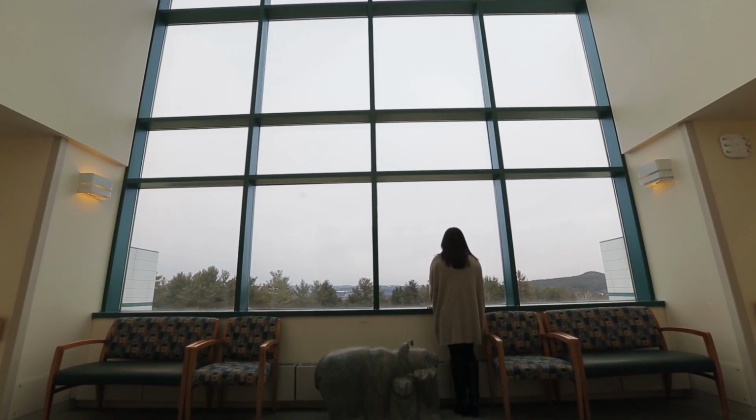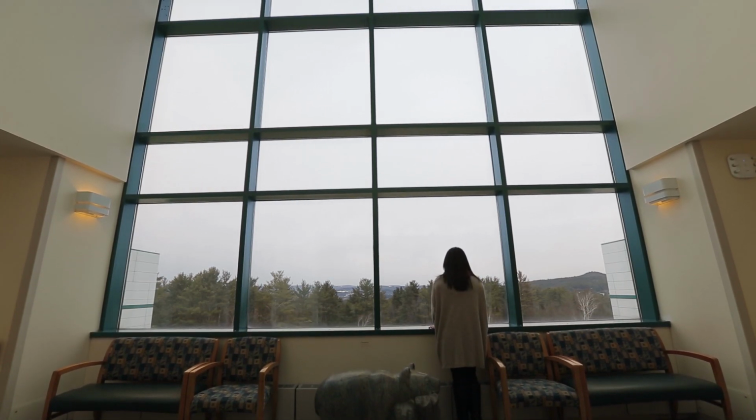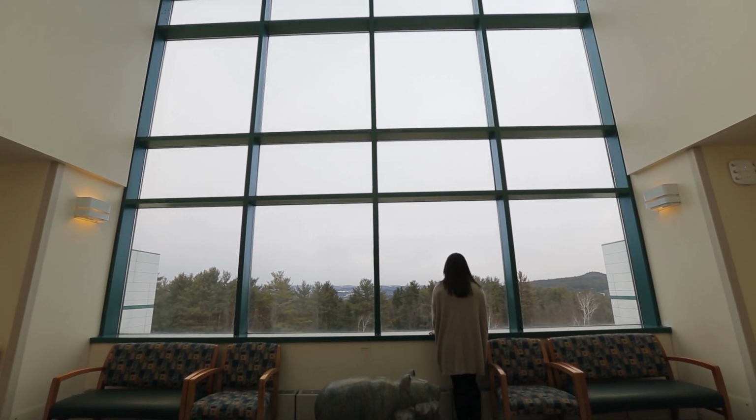When you think about our inpatient towers and literally just the view from each patient room, which is sort of a soothing view of woods and mountains, I think that's very conducive to what we're trying to do.